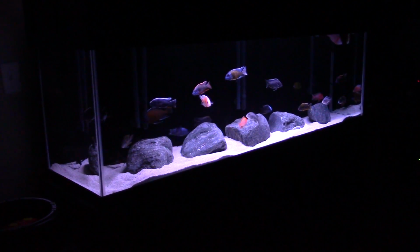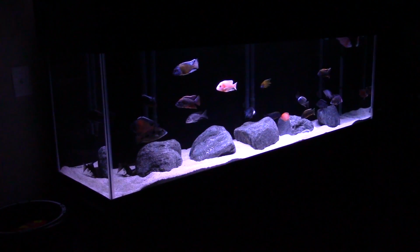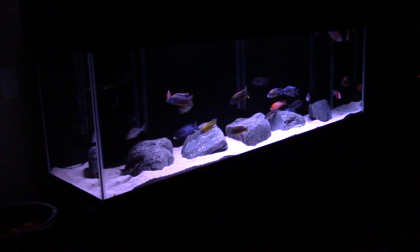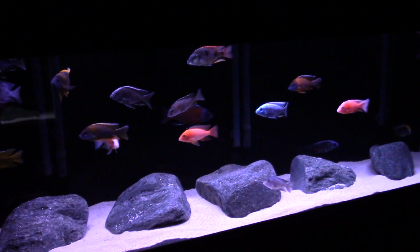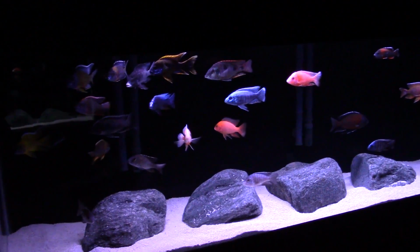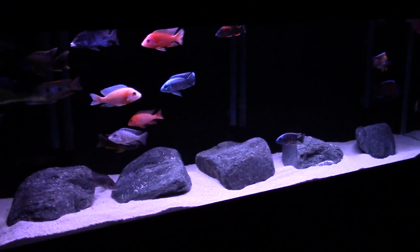This is my den, and I've got 2 tanks in here. This is the 125 gallon display tank. It's all male peacock and hap. I run 3 big Eheim canister filters on this tank, and I also have a drip system that flows to all of my tanks. So of course I'll show you that as well. And the reflection you see is the 90 gallon behind me, which I'll show you here in a minute.